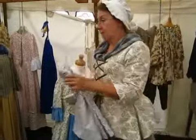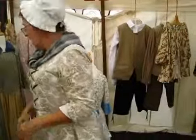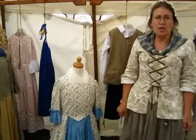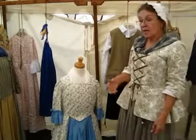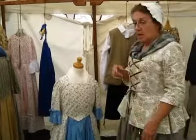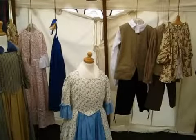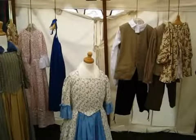So that would have been your typical girls' clothing. Boys then, like I said, they were in skirts or petticoats, gowns, until they were potty trained. Then when they were potty trained, they went to their first pair of breeches.